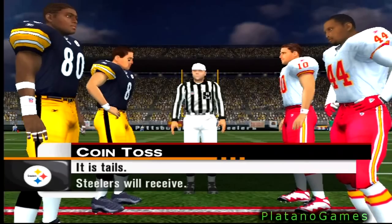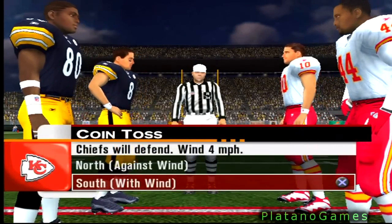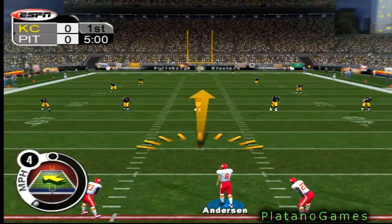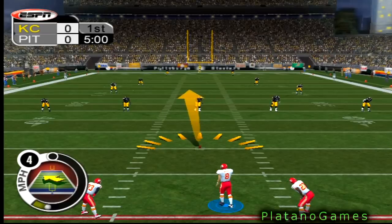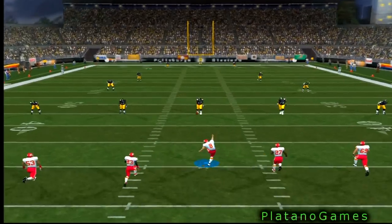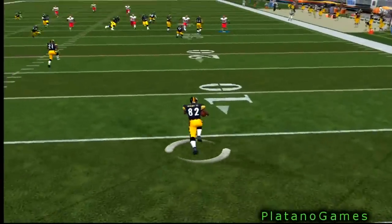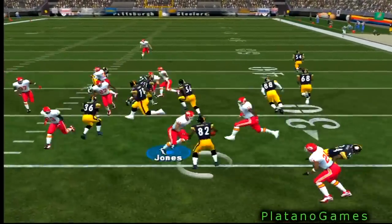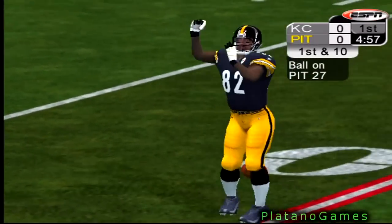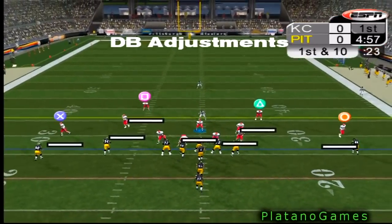It's tails. Morton Anderson kicking off for the Chiefs. There's the signal, and we're ready. Anderson boots the opening kickoff. Randall L. fields it all the way back at the one. Brought down at the 27. Antoine Randall L. got a very respectable return off that nice kickoff there, Dan.